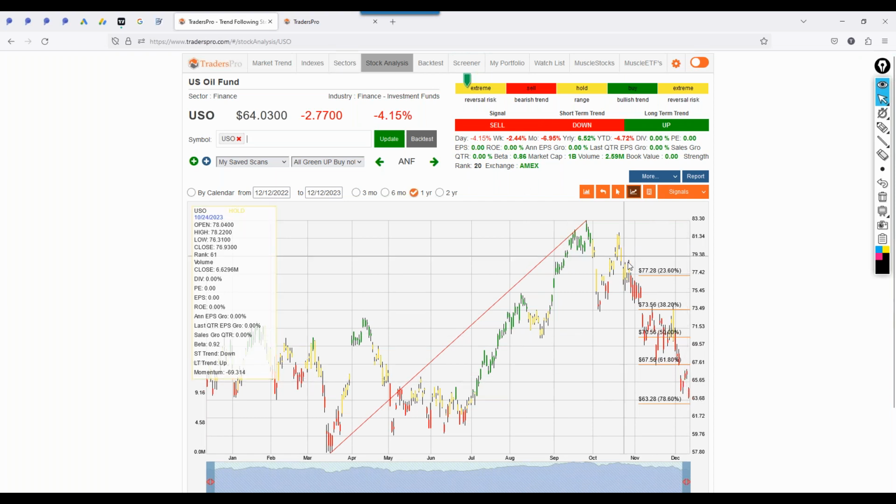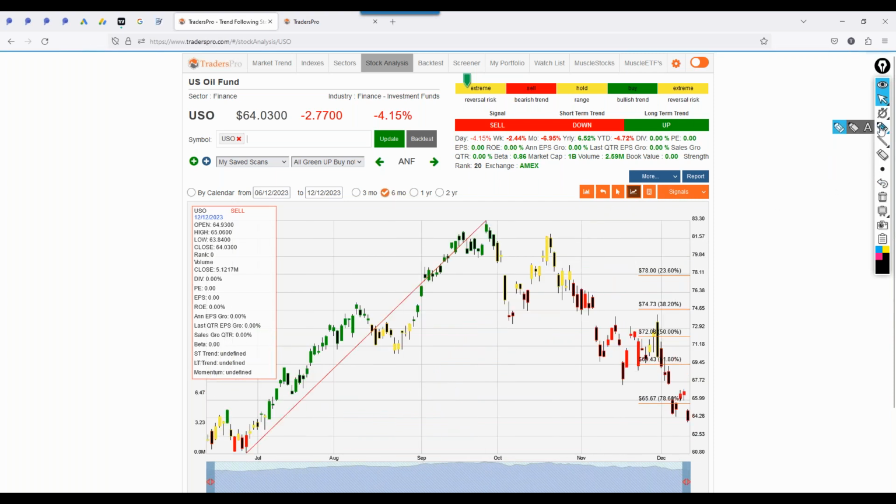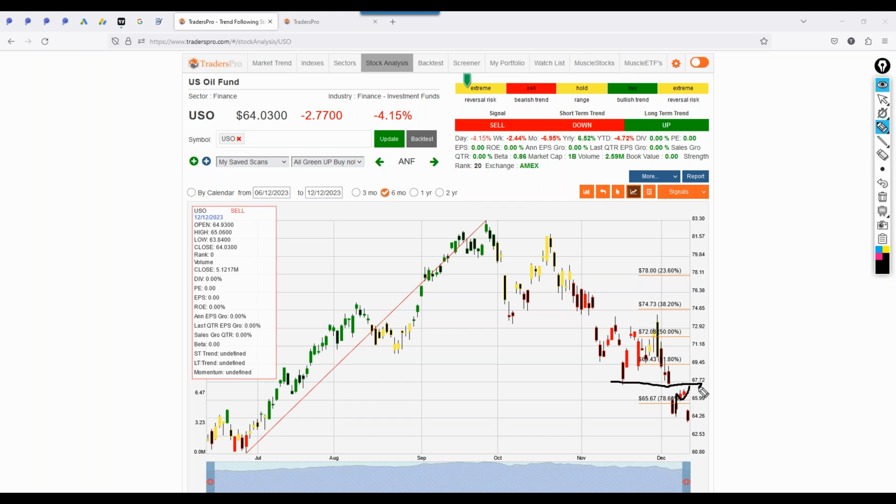This is just the nature of a downtrend: when it's in that downtrend, these moves back up again are counter to that trend. And it didn't even get back very far, but it got to this gap right here. Didn't even fill that gap, and this continued lower. So there's lots of selling pressure in oil. I love it. Keep it coming.